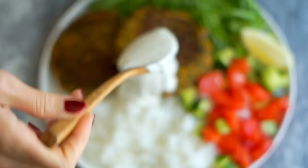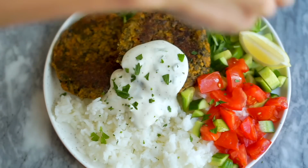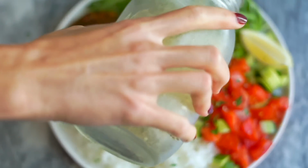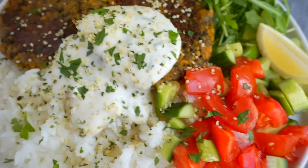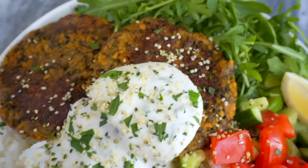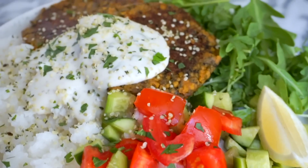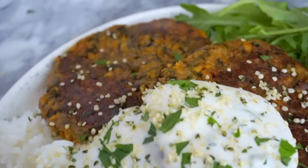I feel like one isn't quite enough for me at dinner time. Then rice, just a handful of salad, super easy, and then whatever veggies I have in the fridge. Sometimes it's cucumbers and tomatoes. If you have bell peppers, that would be great. And whenever I'm making a quick meal like this, again, sprinkles and toppings are not just to make it look pretty. It adds texture. It makes the meal a little bit more hearty and nutritious. So I did some hemp seeds on top for extra protein, fiber, and healthy fats.